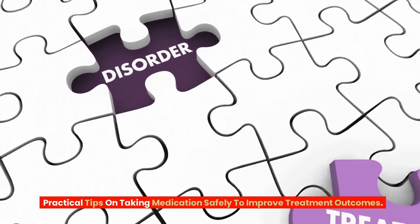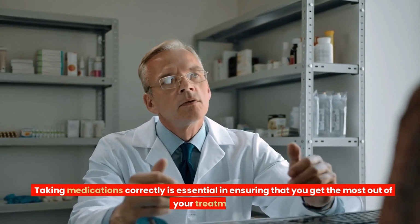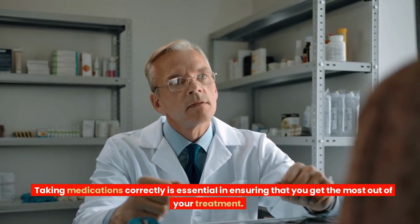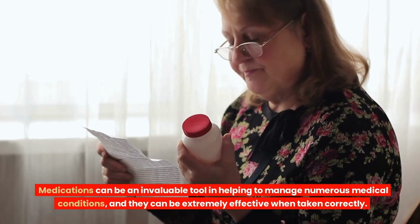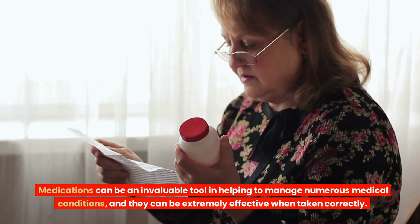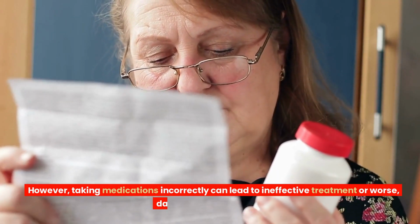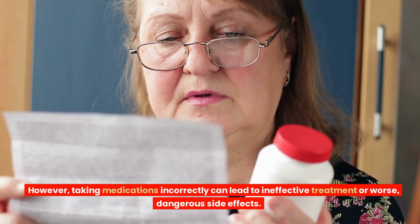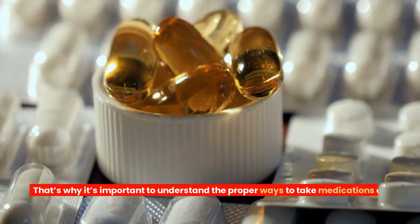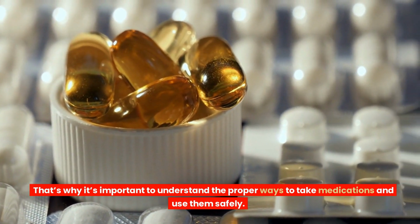Practical tips on taking medications safely to improve treatment outcomes. Taking medications correctly is essential in ensuring that you get the most out of your treatment. Medications can be an invaluable tool in helping to manage numerous medical conditions, and they can be extremely effective when taken correctly. However, taking medications incorrectly can lead to ineffective treatment or worse, dangerous side effects.